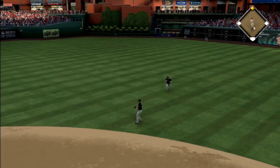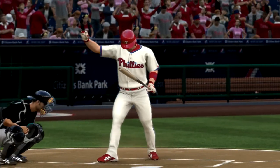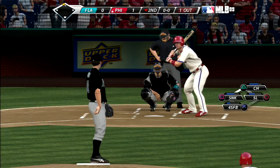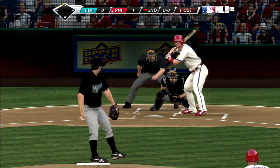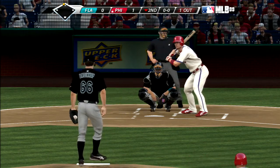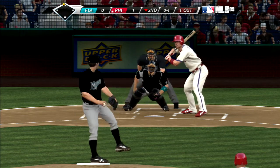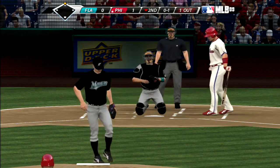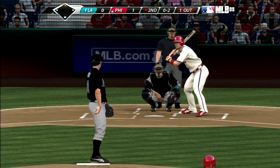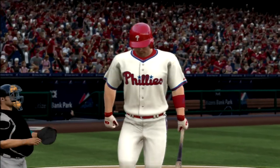And the run is in to score to make this a 1-0 ball game. Chris Coste will dig in here. There's a strike at the knees, 0-1. He's ready now, the pitch. And he gets him to swing through that one. He's in control, 0-2. And you can see he's trying to pull everything. You need an opposite field approach here. And now a slider in there for a called third strike. And there are two gone now.